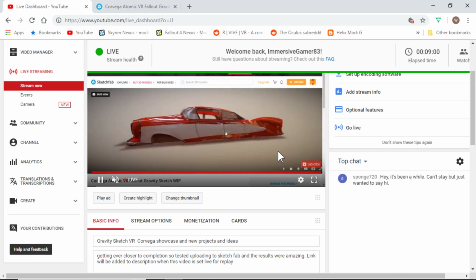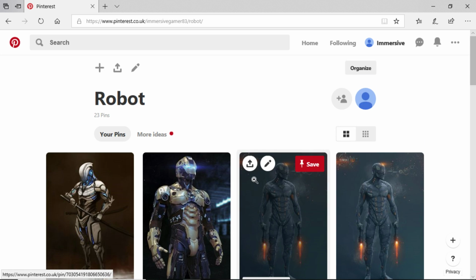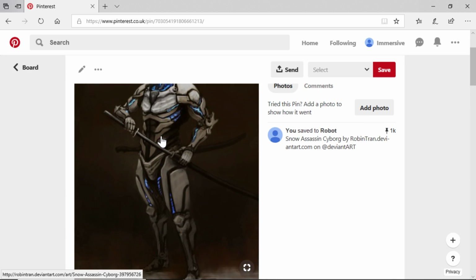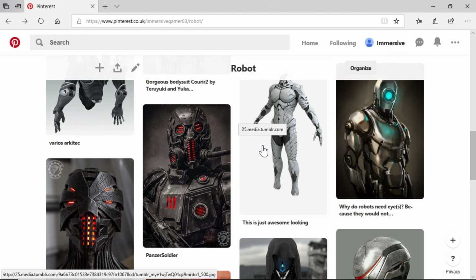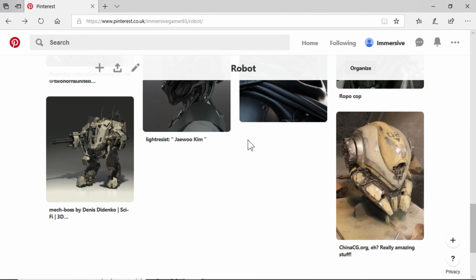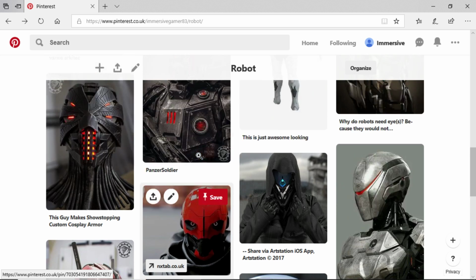I'm definitely interested in working on some sort of avatar soon as well. I can imagine a really cool looking, some sort of fantasy style robots, something like Future Ninja, or I don't know really. But this is the kind of stuff that I think would be very suited for Gravity Sketch, and I think it's very possible to get some of these looking pretty cool and painted up quite nicely.